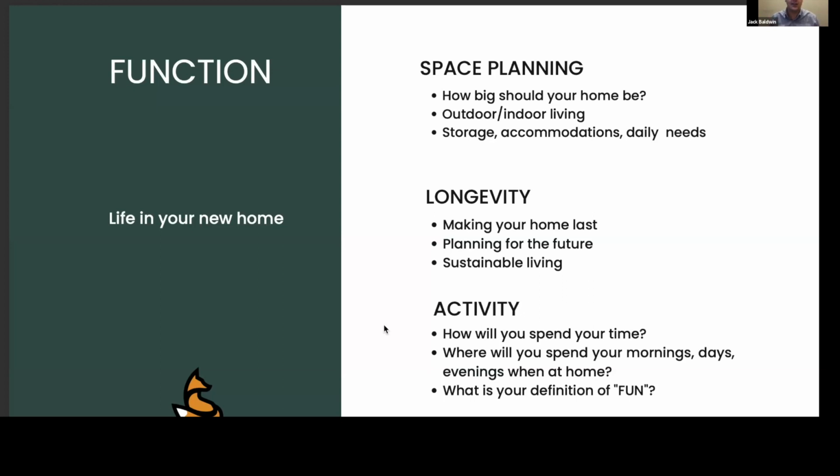I touched on activity too, but how are we going to spend our time? How do we define fun? What's day to night look like when you're living in the home? All of that informs design.